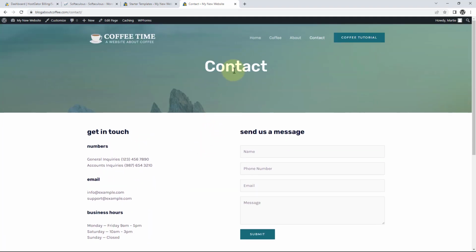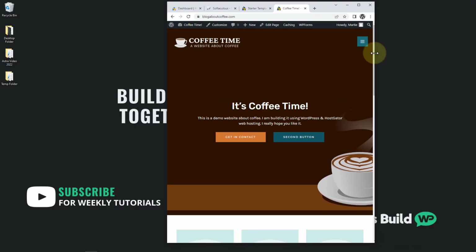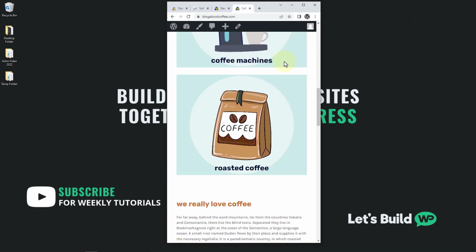We also have our menu here at the top, and our action button. Then, without us needing to do anything else, our website's also 100% mobile friendly. So if I just make my screen a little smaller, we'll see that everything resizes and rearranges itself so it's always going to look good on any device.